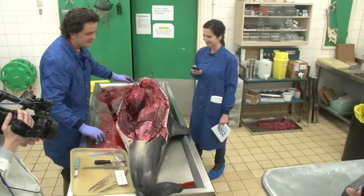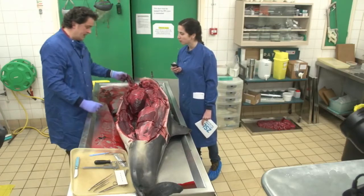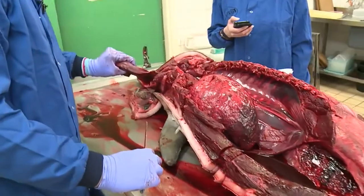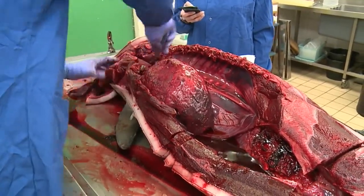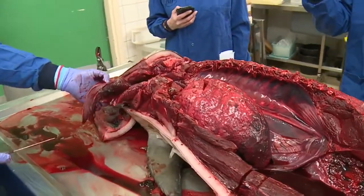Okay, so what's next? What are you doing now, Rob? So we're going to take out what's called a pluck, which is the tongue backwards and down around and over the heart and the lungs. So basically the cardiovascular system. So it dissects out the tongue.